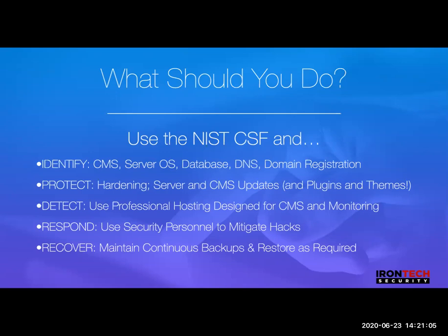And then finally, you have to plan for recovery, just like you do in your business. Resilience is the way it's referred to with AWEA. Your business resilience, your website resilience. What happens if it gets compromised and hacked and corrupted? Where are those backups? How old are those backups? And how long is it going to take to get back up and running? So you've got to plan for recovery, or what's also known as business resilience.